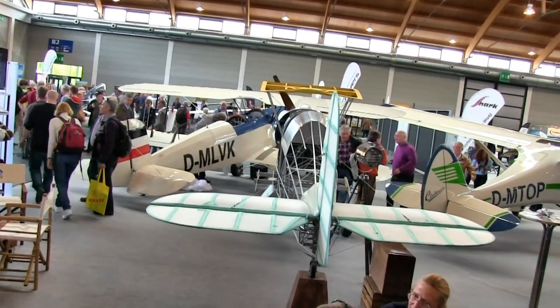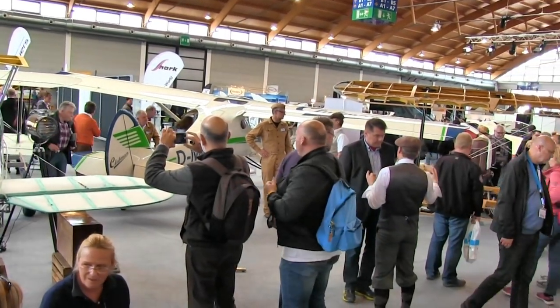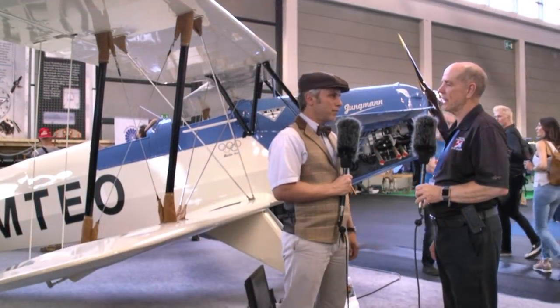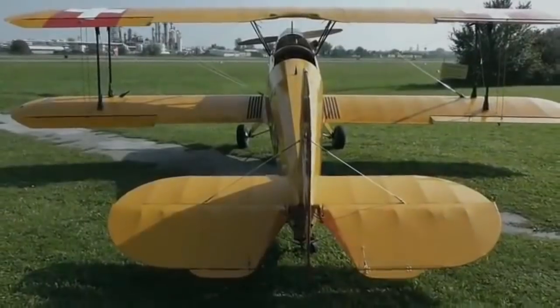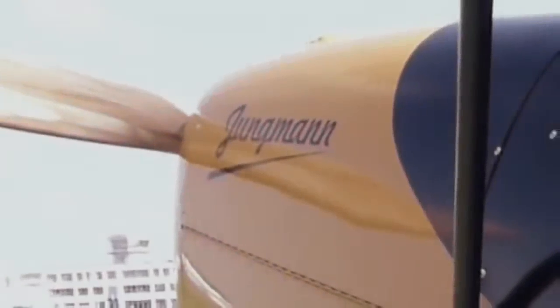The problem is there are not so many still existing. Out of the German production, the original planes, there might be, I don't know, a handful flying today, and you pay an amount of money which was beyond my budget. There are some Jungmann existing which were produced under license production.